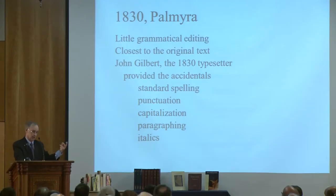And this has been transferred to textual work, so that if there's a change in a manuscript or an edition, if you change a present tense to a past tense, you put an ed on the end of a verb, this is a substantive change. But if you decide that you're going to spell labor, L-A-B-O-U-R, instead of L-A-B-O-R, this is an accidental. It doesn't change the actual words, just the form. So he gets to decide.